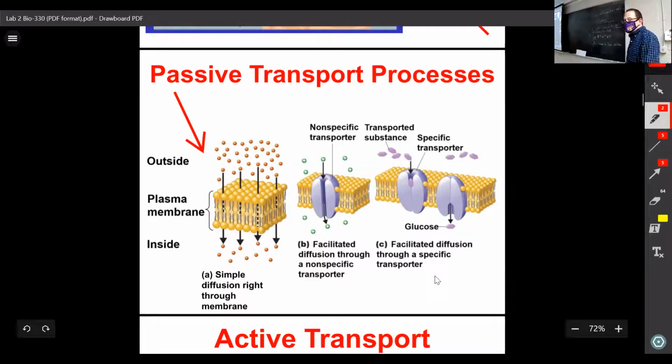So something is going to happen, though. You need an extra step. You need a facilitator to get in the large molecules that your cells need. One of the large molecules that your cell needs a ton of is glucose. That's your energy. That's where you get a ton of energy for your body for all the functions that we're going to see. Glucose is way too big to just go through the membrane, so what it has to have is a specific transporter. And that facilitates the diffusion.